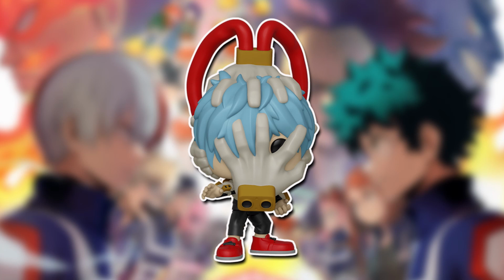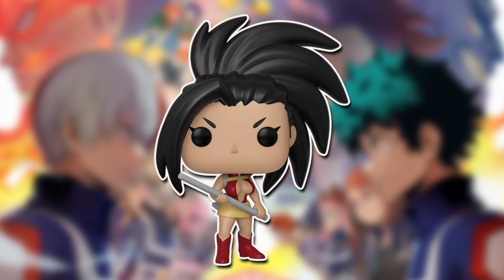Then the next honorable mention is Momo Yayorozu, and I think she looks great as well. This is a really good accurate design here. I love how she has one of her staffs there basically, or almost like a pole, because of course her quirk is creation, so I think that's really cool. I love her hair as well. It looks fantastic. Such a great hair mold there.